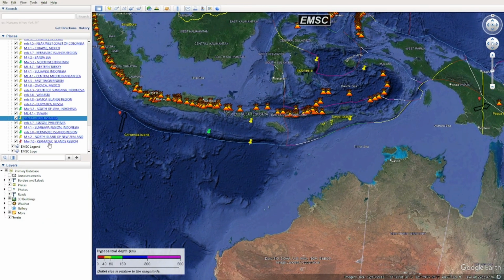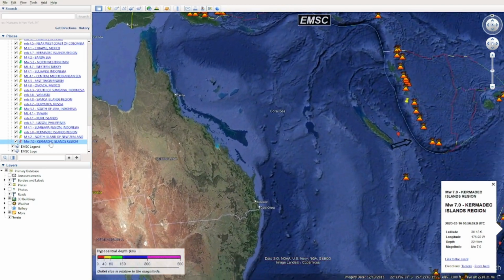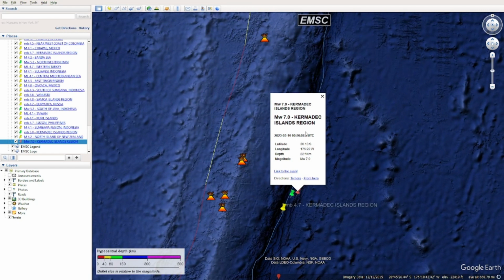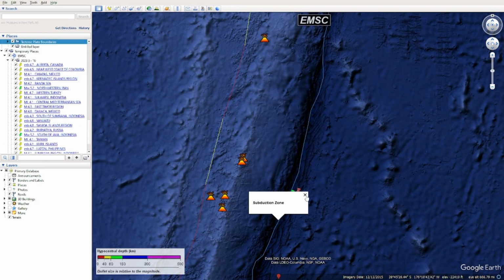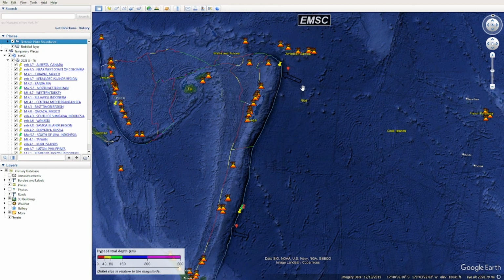So we will start off with the first earthquake that occurred, which was a 7.0 in the Kermadec Islands region. This earthquake was 221 kilometers deep. And we can see that this earthquake here is happening off of the subduction zone. And the subduction zone goes this way, so it pushes inward, as we can see marked by the arrows.